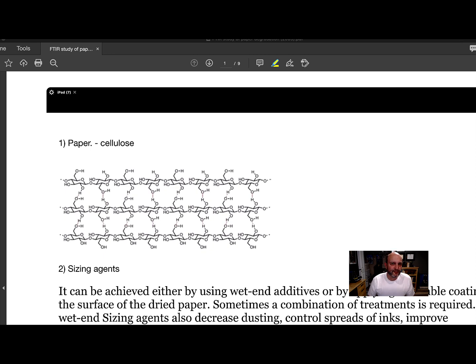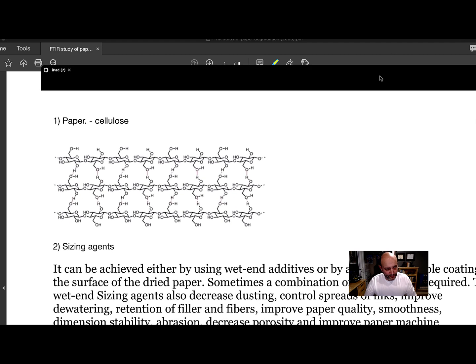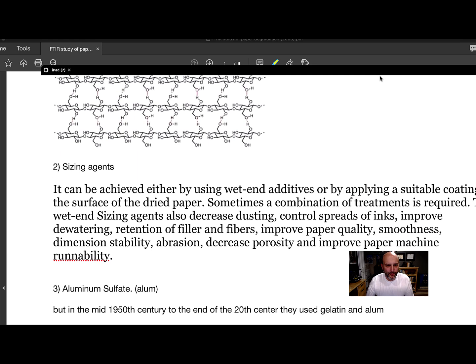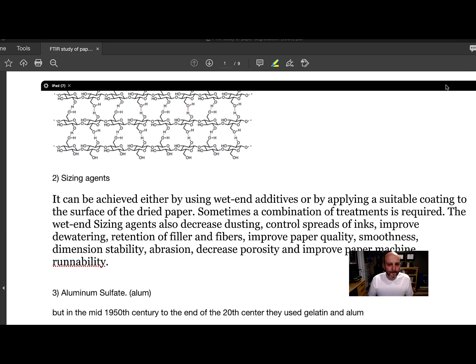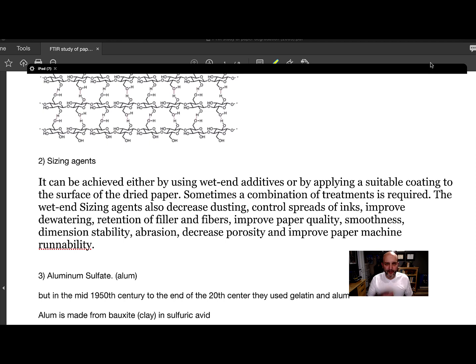So we add these things called sizing agents. Now, I put some notes here, and I will show you on my iPad. So sizing agents can be wet or dry, and they are things which you can add which help the ink stay on the paper. And they also give it strength, and they reduce dusting, they make it smoother, they make it lay flatter.